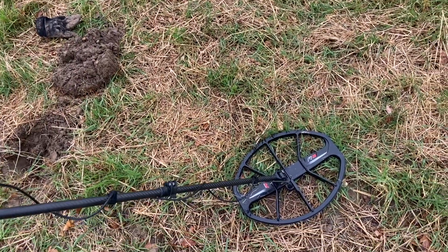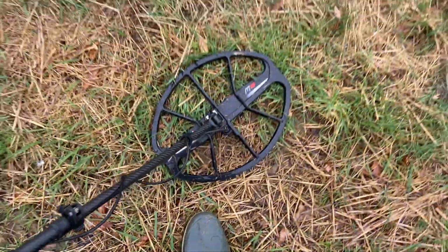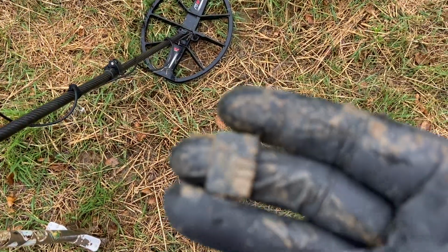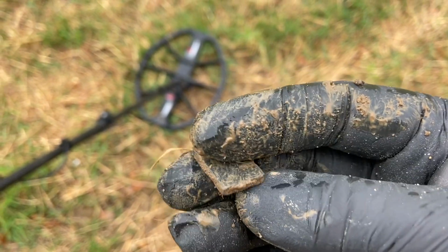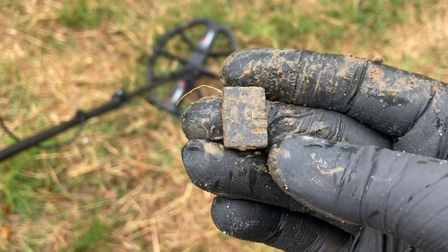Well, the next one's quite nice. I don't think I've ever found one of these on this particular permission. Coming up as a 38, 39 on the Manticore, about 3 or 4 inches down. And it's one of them, which is the little, I think they're old post office bag seals. So what that's doing here, I have no idea.